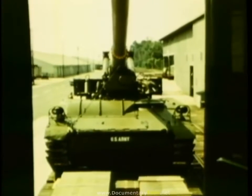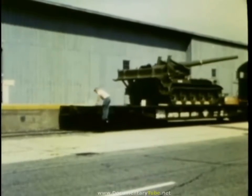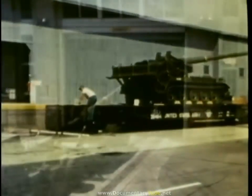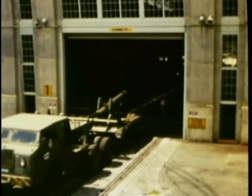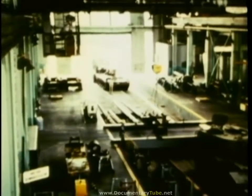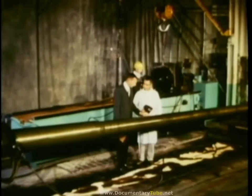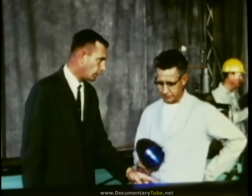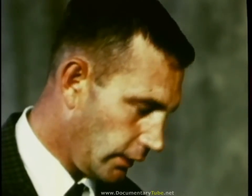Weapons of all kinds, from the smallest to the largest, come to Aberdeen for evaluation. This is the 175 millimeter self-propelled gun, one of the largest caliber pieces in combat use today. Upon arrival, it is given a complete inspection for soundness and dimensions. As with the tank, the engineer collects information about the weapon's condition before the testing begins, giving him a basis of comparison for later results.